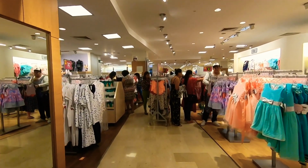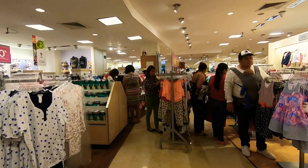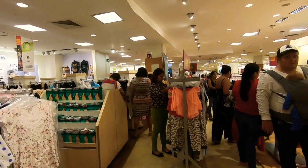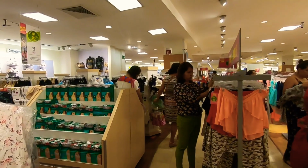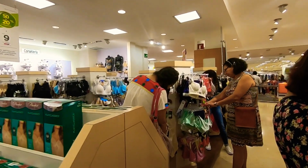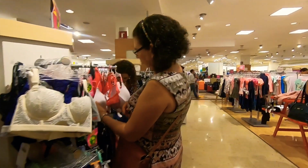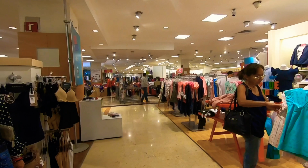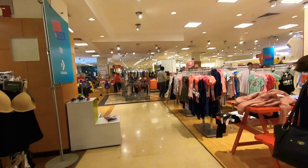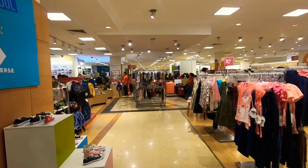Alright, little girls' dresses on the right. We're still going. I think we're back in the kids. We've left the baby section. They've got it all mixed around. Okay, maternity underwear. That's great for breastfeeding if you're breastfeeding also, and you have a child and you need some special tops for that. You can get that there.